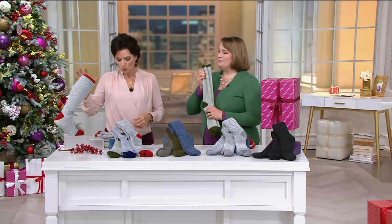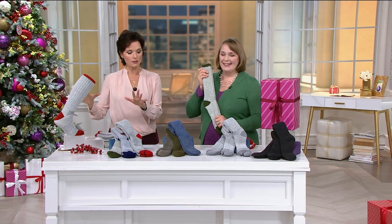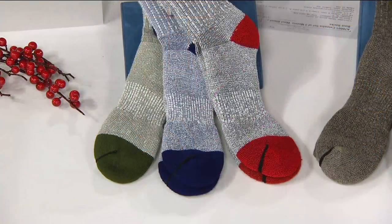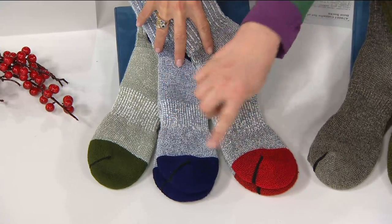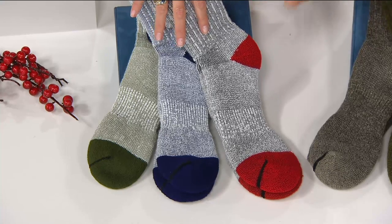Right. Okay. So let's go through, and by the way, call us and let us know what you think about these, because they are customer top rated. So many, over 1,000 5-star ratings. So that's something to be very proud of. So here are the sets that we have. Yes, these are the multis. This is the red, the blue, and the green accented toe, heel, and top. I love these for stocking stuffers. These are a must for stockings.